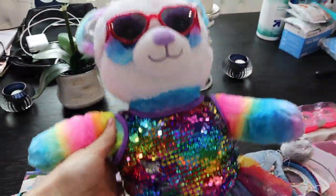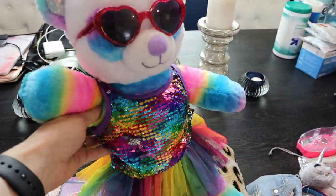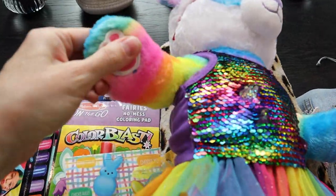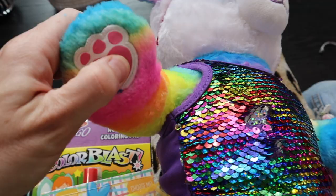Next, I told her she could take one stuffy. She decided to take her Build-A-Bear. This is so cute, she loves it. It actually meows. Really cute. So we're gonna take that. We've got a blanket for the road trip.